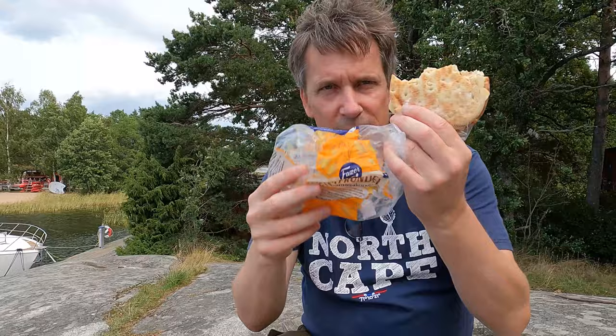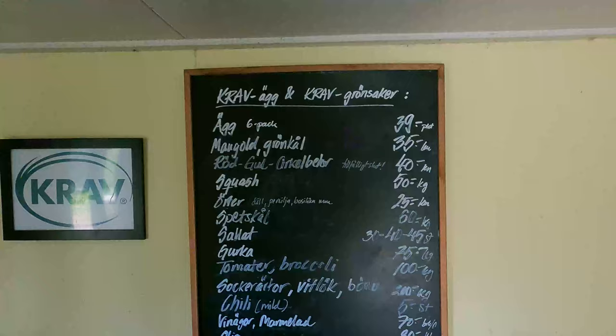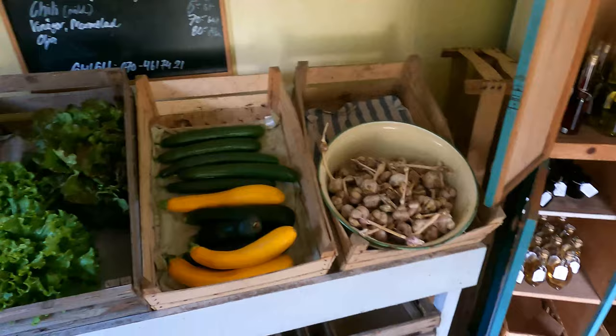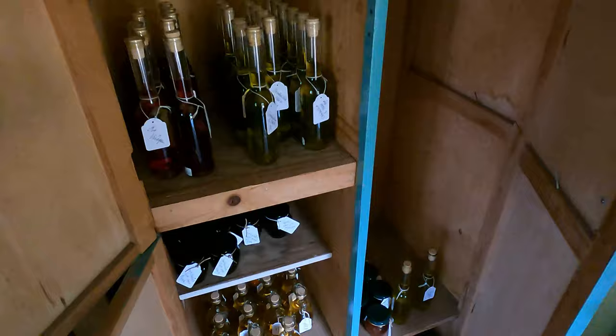As I understand it, you are able to rent these little houses for a day, a weekend, or perhaps a week. Great, I have found it. It says Gårdsbutik. So this is it. Cucumber, squash, garlic, and several different types of oil. I'm going to buy eggs and then some tomatoes.